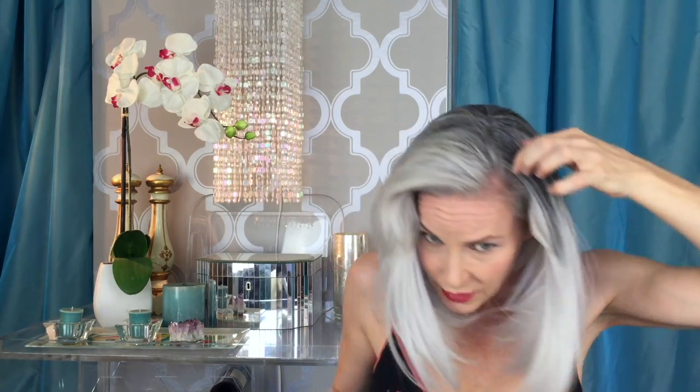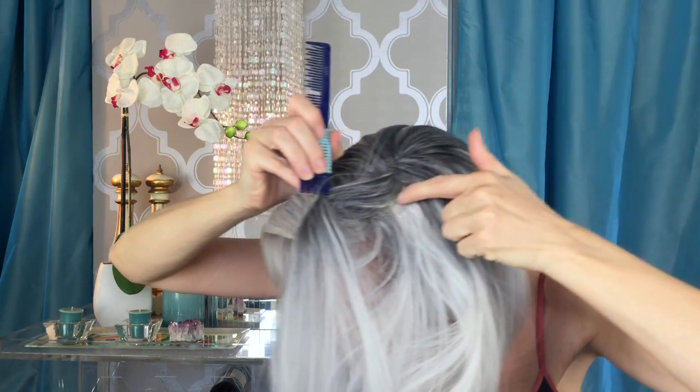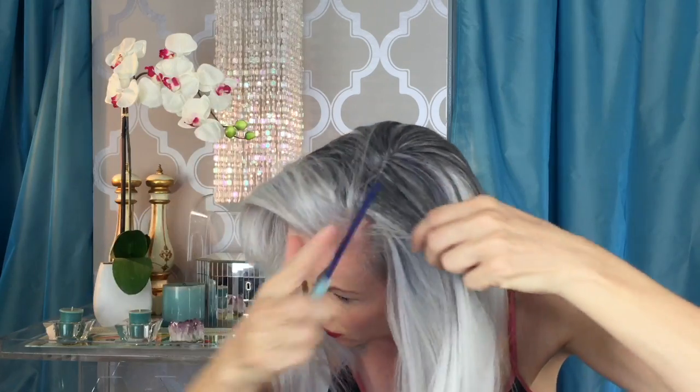This is another form of ombre. This ombre basically has like white hair all over, and then the very top row on this wig is a darker tone because this was a very inexpensive wig. This was not a good quality wig.